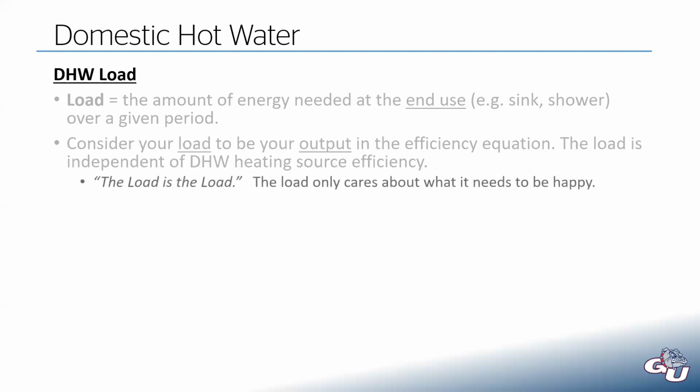And this goes back to a common refrain from the engineer who taught a lot of the courses in my master's program. This is something he said a lot: the load is the load. It doesn't care if your water heater is 100% efficient or 50% efficient. The load is the load, and that's the bottom line. It only cares about what it needs to be happy. In that example I just used, if I need 5 gallons of 100-degree water, that is the load.